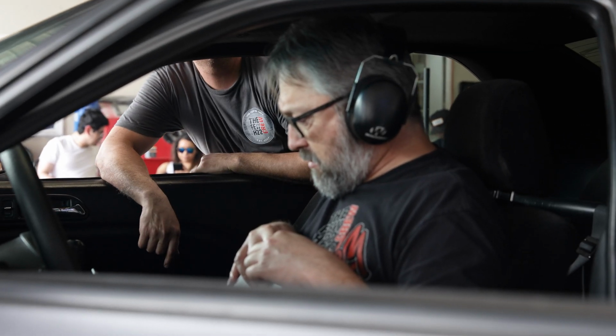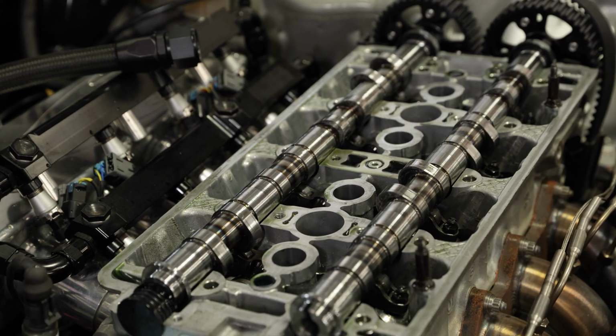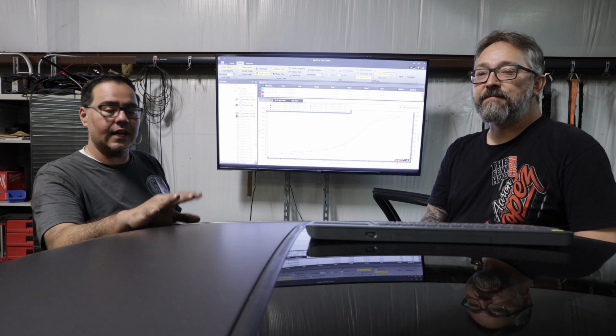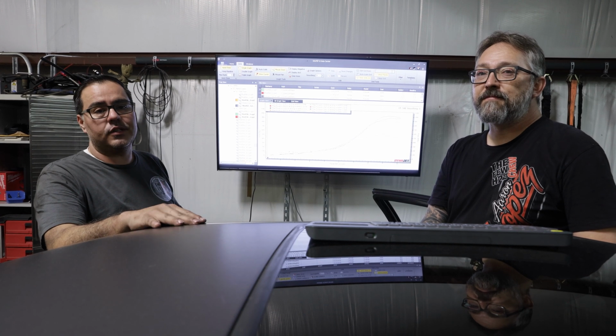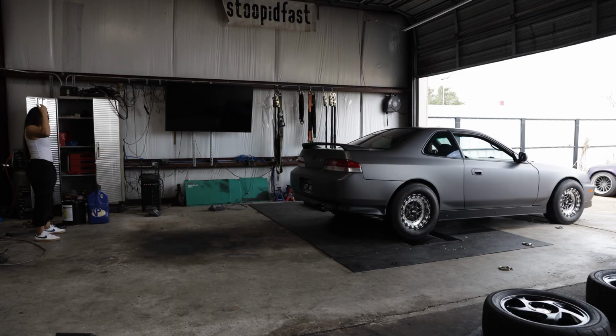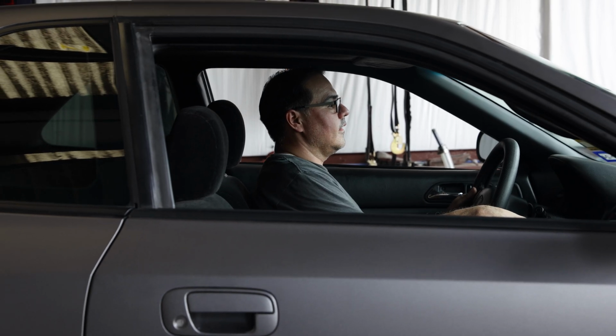We're here in Houston. So the goal today was to test the new BMF cams versus the cams that I've been running in the car for quite some time. Skunk2 came with the new roller cams, and I've had them for some period of time. They've been in the car. They got a good amount of street miles on them. This car has already gone to the track with these cams in them, and it did really well. Today we came to the dyno and actually see what kind of power it made.